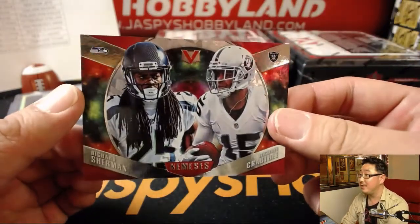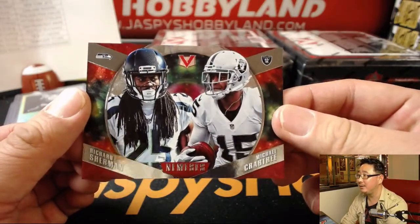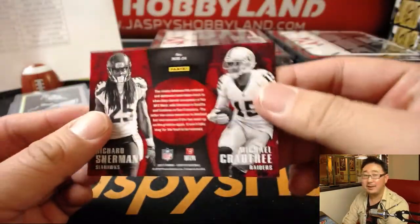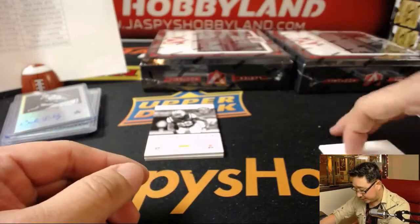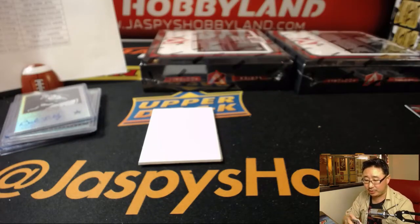This is my favorite. Nemesis, Richard Sherman, Michael Crabtree. And then there should be a picture of Aaron Andrews on the back. You know what I mean? Who was talking about you? Crabtree! There's Air Supremacy Mitch Trubisky. There's a Leonard Williams Vertex Materials, 34 out of 99. Jets, that goes to Chris Beck.